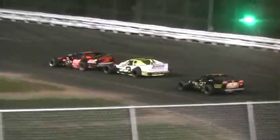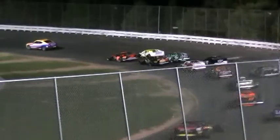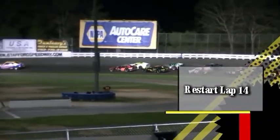5 laps to go, the high 5. Now, trouble now. Daniel Wesson goes around, contact is made, and we've got a caution. Daniel Wesson's car suddenly... It's amazing how much he can improve, but when you're 14 years old, you can pick up things in a hurry. So the Bullet had a good run for the first 14 laps, had a little setback. We'll see if he can get his groove back. Well, he has still plenty of time to get the job done.